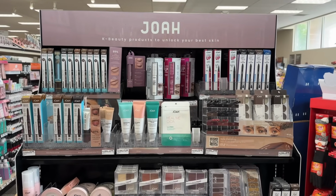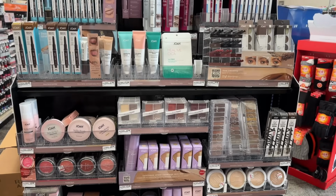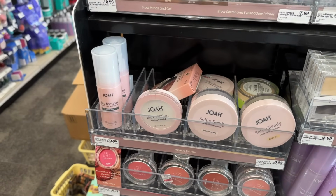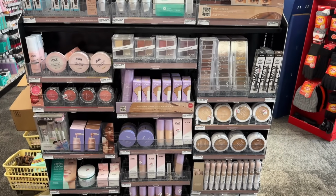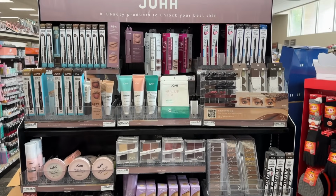Joa Korean Beauty is spend $15, get back a $10 extra buck. So you can grab $15 worth of items and they'll end up being just $5 after getting back that $10 extra buck. I really like their setting spray, so you could grab that and pair it with another cheap item, or you can grab one item that totals around $15 or two like $7 items that total around $15. I really recommend their products.